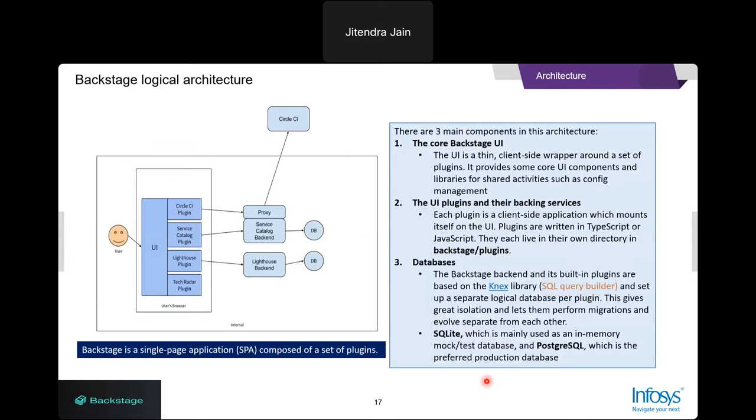Okay. So now let's talk about a very basic logical architecture, how it looks like. So, as I talked about, right, the single page application. If somebody is asking about Backstage, I would say Backstage is typically a single page application UI platform built on top of React, Node, TypeScript, and of course with the microservices architecture in mind.